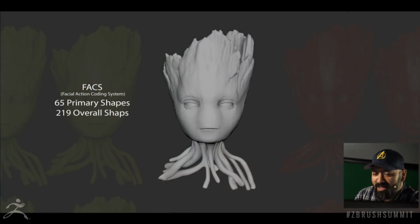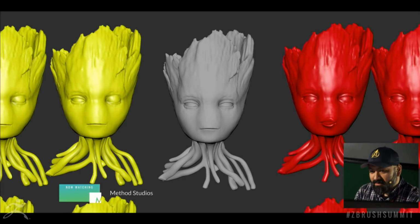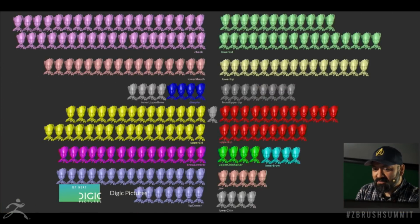Another thing we had to do was create facial expressions for him. Even though he only says, I am Groot, he has to be able to say that in multiple different attitudes. So ZBrush was really helpful to make sure that we can create those blend shapes at a low res and then switch over to the high res to make sure nothing was stretching. So here's a few of those shapes that he was made of.